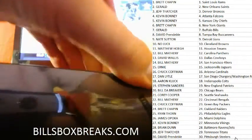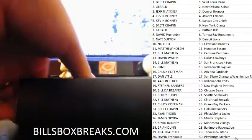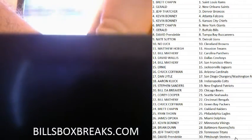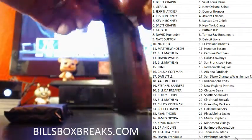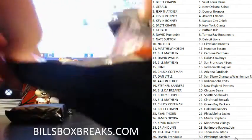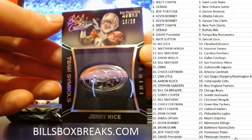All right, one more box. Indeed. All right, good luck on this one, guys. Let's pull something big. Yeah, that is true. First one out of 25. Nice little Jerry Rice team symbols. Nice short print. 18 out of 25.